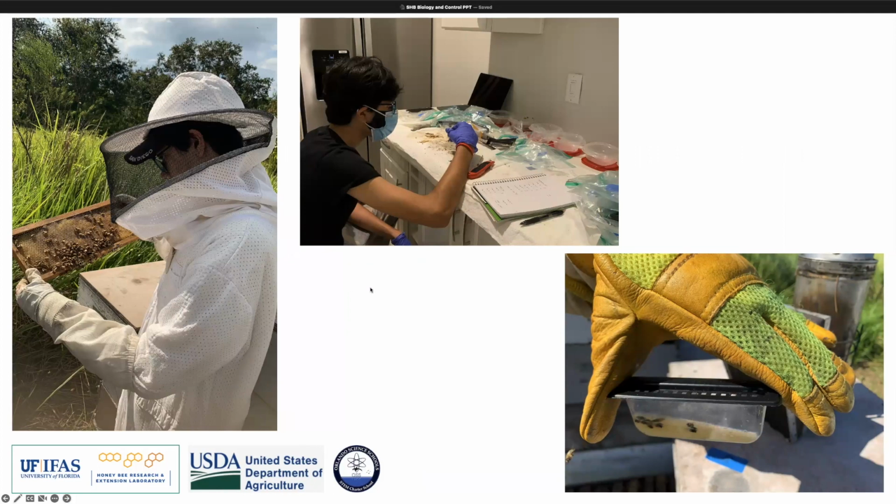In fact, I got stung dozens of times while in the field. It was not an exhilarating experience for me, and it was very painful, but it really came to teach me to appreciate how hard beekeeping can be sometimes. And can you really call yourself a beekeeper if you haven't been stung that many times? I mean, I lost count. It was in the dozens.